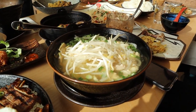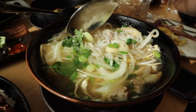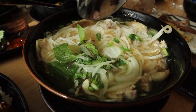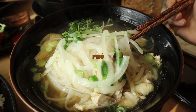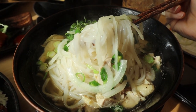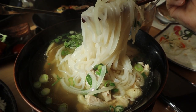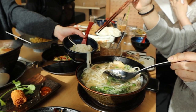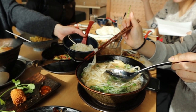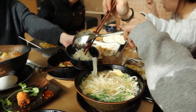When you come to a Vietnamese restaurant, you have to order a pho. We got the boneless chicken pho. The rice noodle looks thicker than the normal ones, but it's still very nice and chewy, full flavor. The chicken's really tender. The soup is very savory. It's everything you expect in a pho.